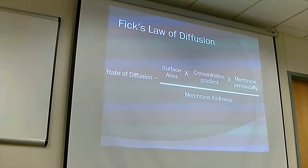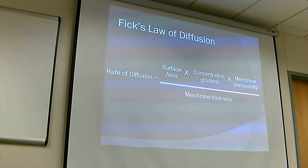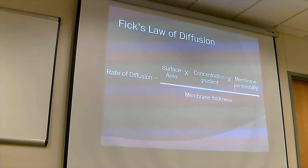Also consider mucus or fluid in the alveolus. It's going to increase your membrane thickness and add more layers for the gas to diffuse through, so you're not going to get as much diffusion. So if you have a patient in CHF and their lungs are wet, it's going to be hard to oxygenate them because they've got a thicker membrane for the gas to diffuse across. So the rate of diffusion is dependent on surface area, the concentration gradient of your gas, the permeability of whatever membrane you're trying to get the gas through, and how thick that membrane is.